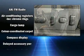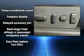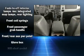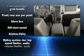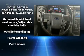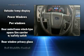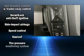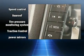Ford ensures the safety and security of its passengers with equipment such as dual front impact airbags with occupant sensing airbag, head curtain airbags, traction control, a panic alarm, and 4-wheel disc brakes with ABS. Various mechanical systems are monitored by electronic stability control, keeping you on your intended path.